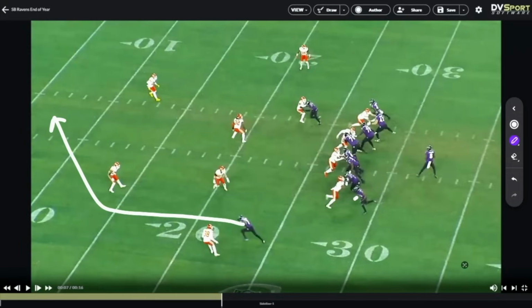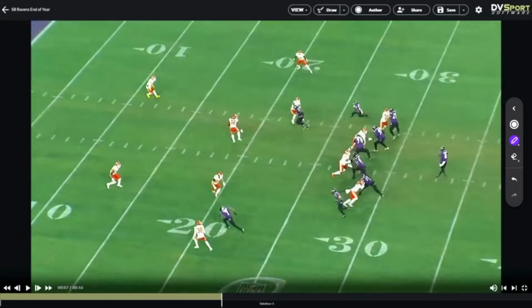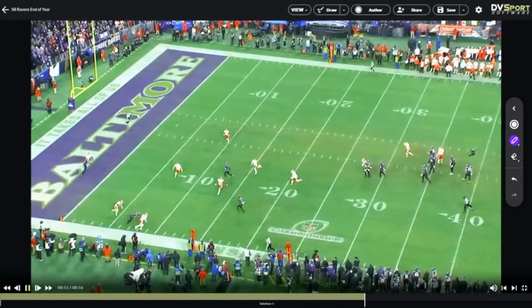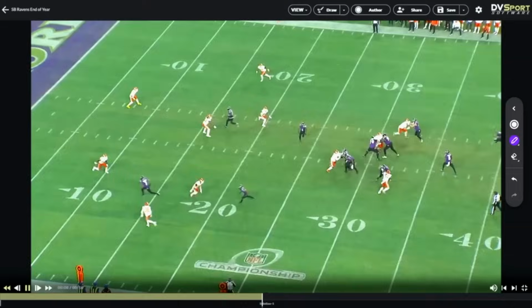Okay, so a post, they're going to fake the choice and run a choice and go. Okay, so we're going to clear that out, and then we're going to come back and replace with the shallow. I like it. There it is. Boom, we clear everything out underneath to the shallow, get ourselves a big play. Really good concept right there.